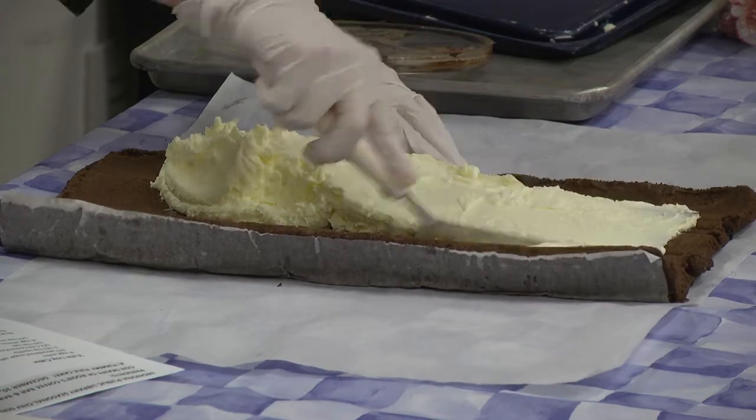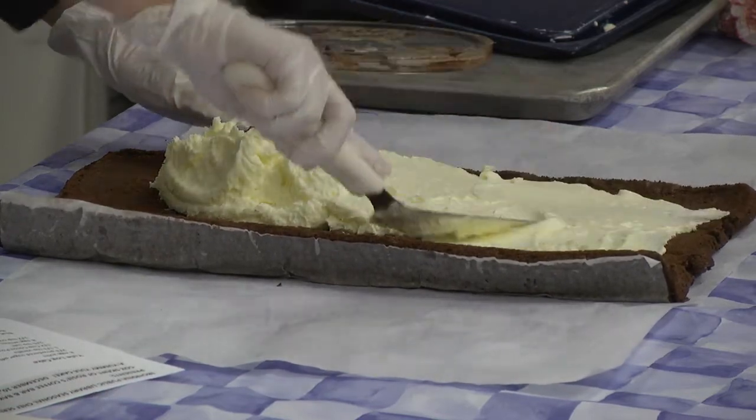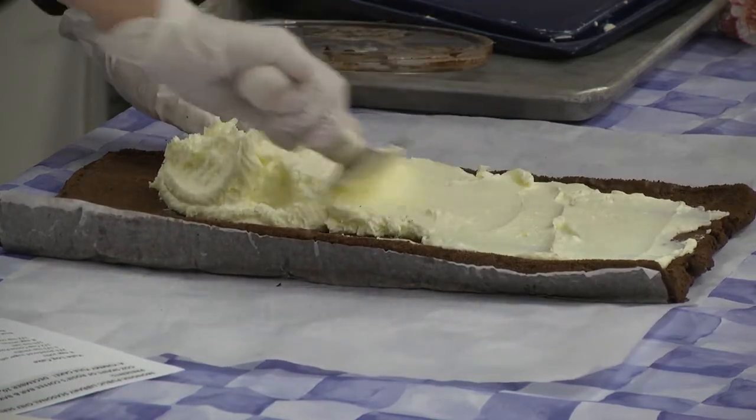So I'm smearing the frosting in here. And it's almost like a giant ho-ho.